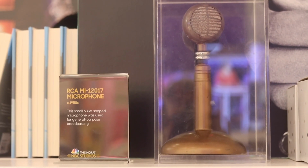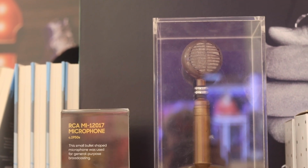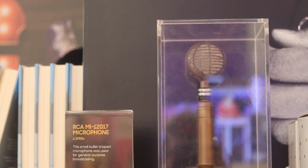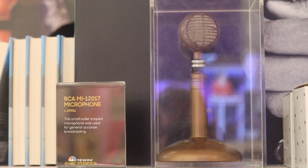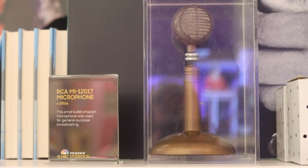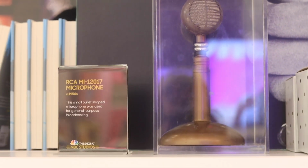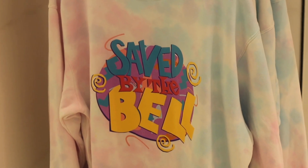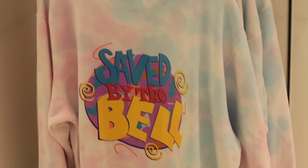NBC does do a great job paying homage to its history, like this 1950s era circa RCA MI12017 mic here. These are decorated throughout the store, but you can kind of walk around and see and learn. Education to enhance the shopping experience here in Rockefeller Center. Fully knowing that NBC is capitalizing on my interest as an elder millennial of like the nostalgia of cable.